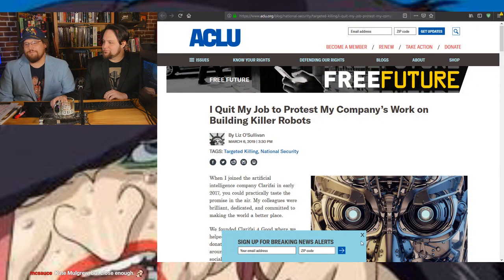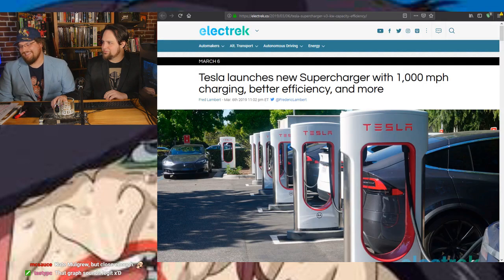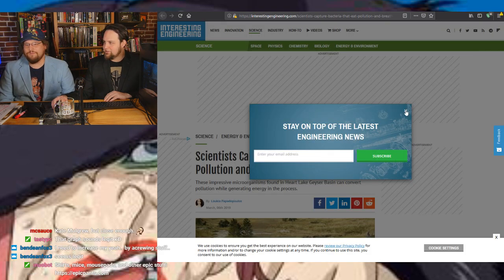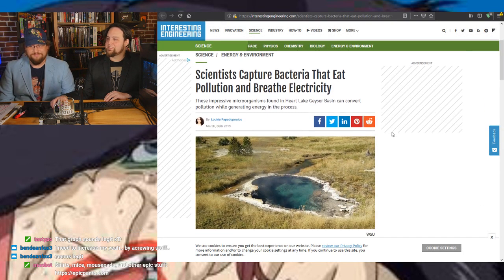What is this business right here? I don't know. All right. Someone quit this article. I don't really care about this either. Just new charging stations. Yay, go Tesla. I just can't wait till we get one that can drive across the country. Super cool. Okay, this is awesome. Yeah, this is pretty cool.